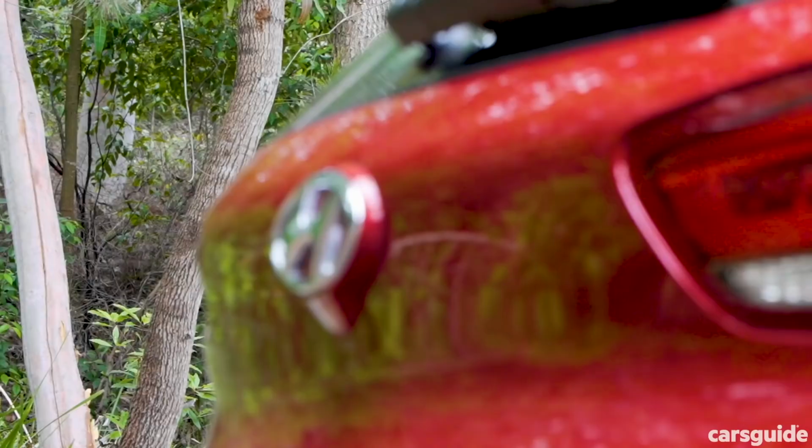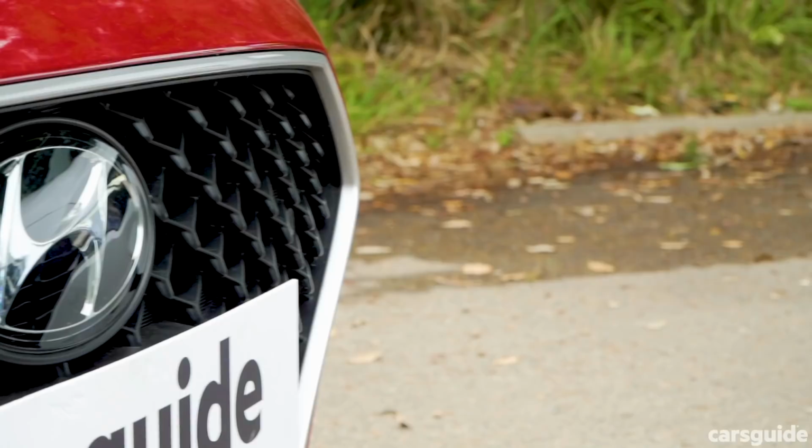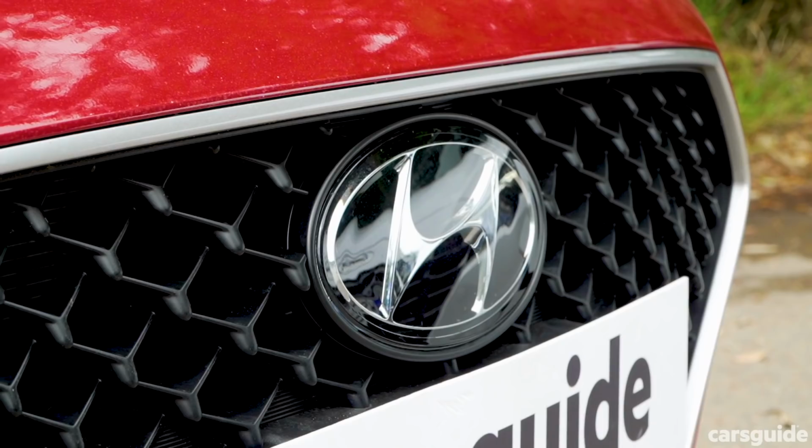It's a similar story in hatchland too, where even the base i30 gets forward collision avoidance assist with AEB, a driver attention warning, lane keeping assist, lane following assist, and smart cruise control. Elite and N-Line models then add blind spot monitoring and rear cross traffic alert.